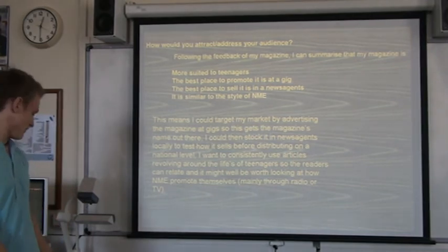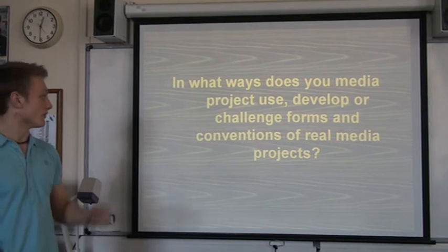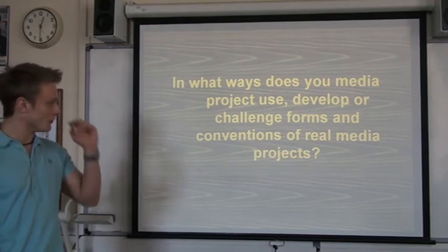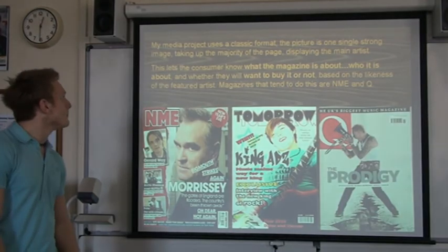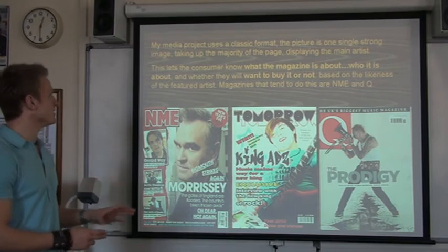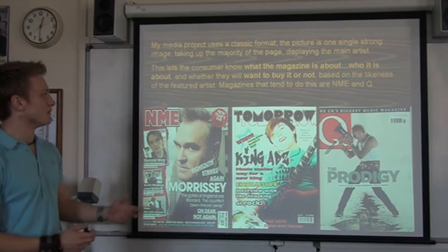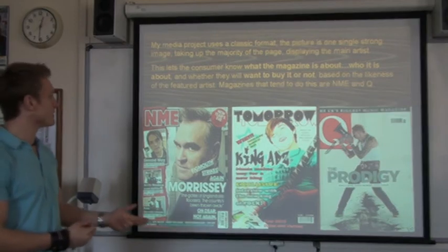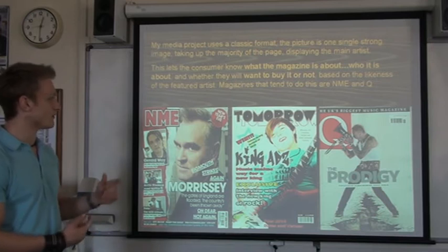In what ways does your media project use, develop or challenge forms and conventions of real media projects? A media project uses a classic format. The picture is one single strong image taking up the majority of the page. And this lets the consumer know what the magazine is about, who it's about, and whether they would want to buy it or not based on the likeness of that feature artist.